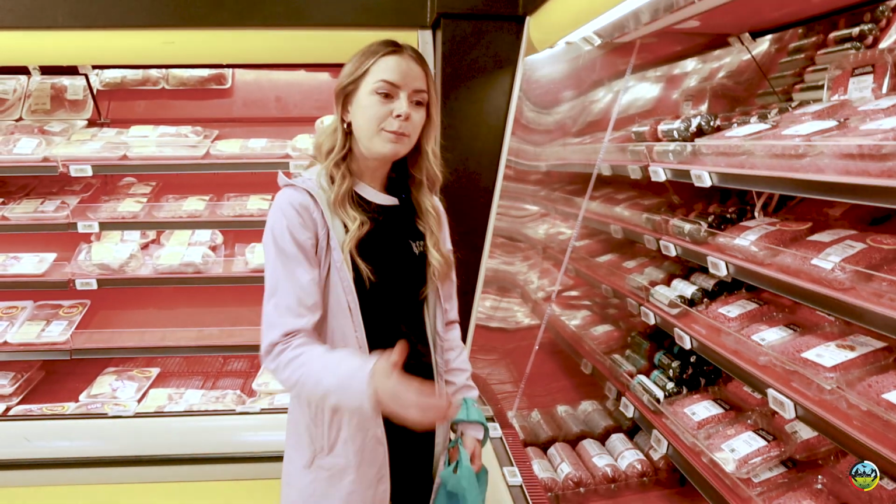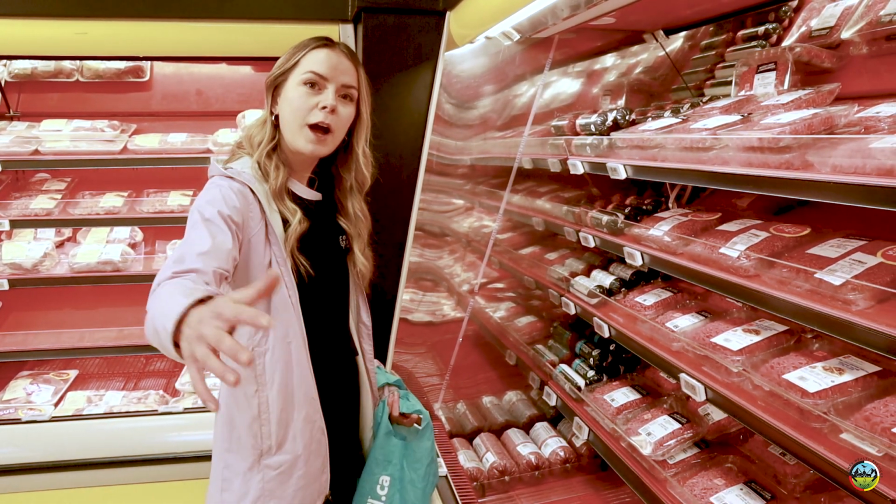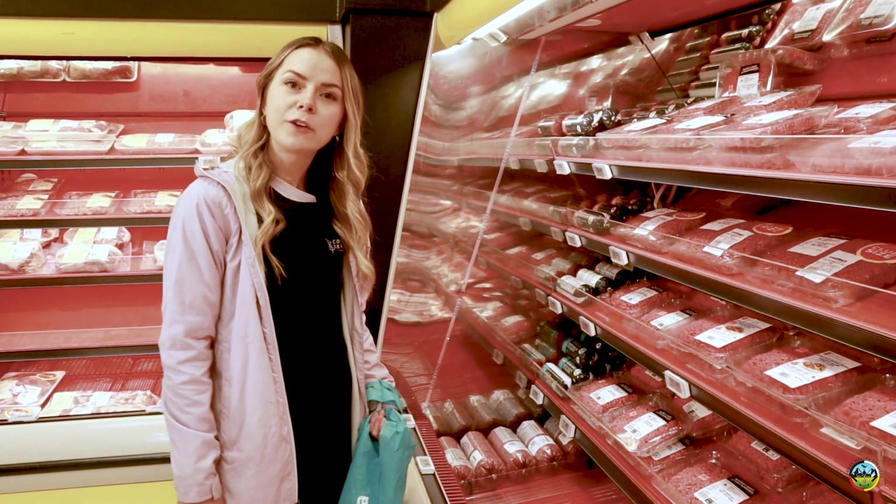So ground beef and meat products can be a little bit pricey. I'm going to teach you ways that you can spread out how much meat you have to make by adding in some other ingredients as well.